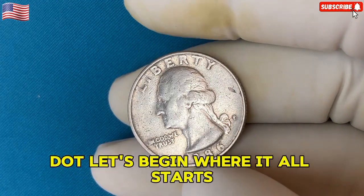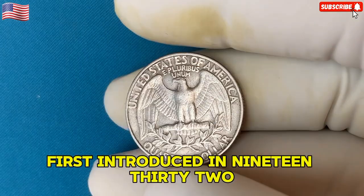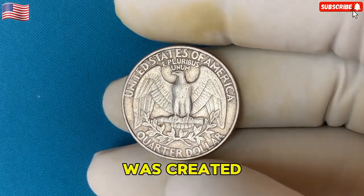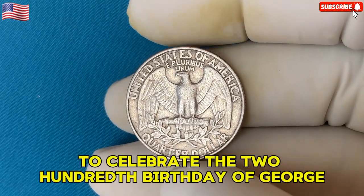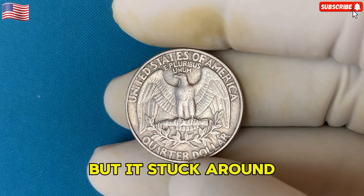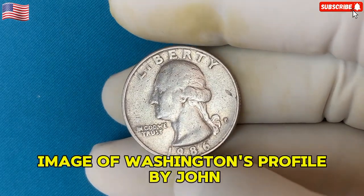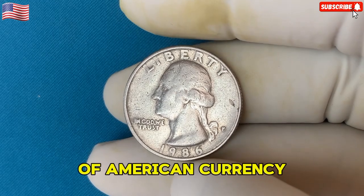Let's begin where it all starts, the Washington quarter. First introduced in 1932, this coin was created to celebrate the 200th birthday of George Washington. The design was supposed to be temporary, but it stuck around. The sculpted image of Washington's profile by John Flanagan became an icon of American currency.